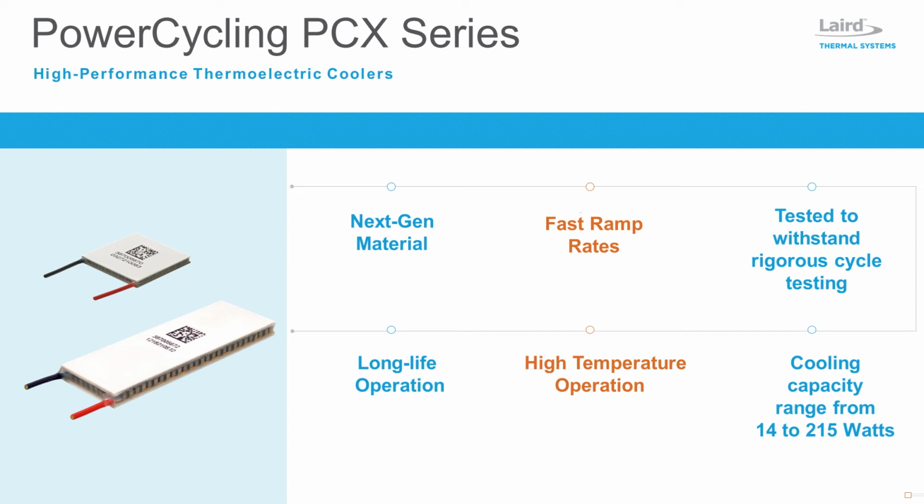The module is built with robust construction and enhanced process controls to operate in temperatures up to 120 degrees C, exceeding PCR application requirements. The PCX series is offered in a wide range of cooling capacities ranging from 14 to 215 watts and many footprint configurations.